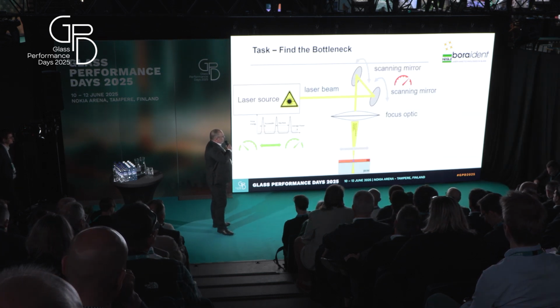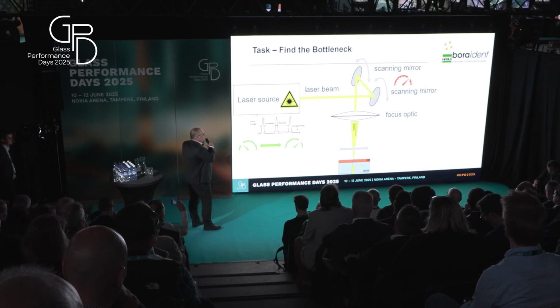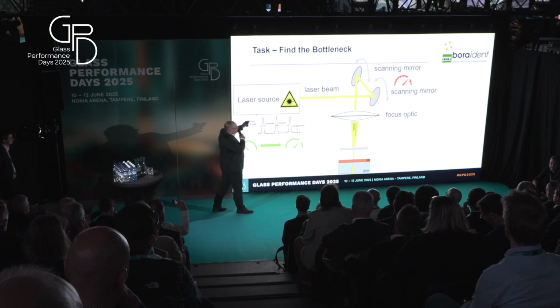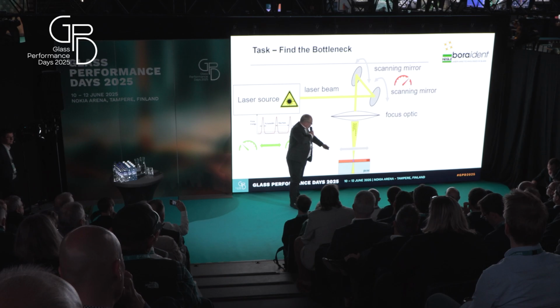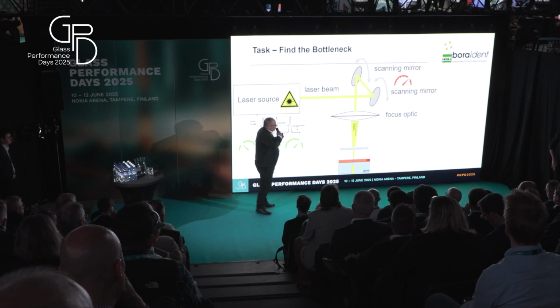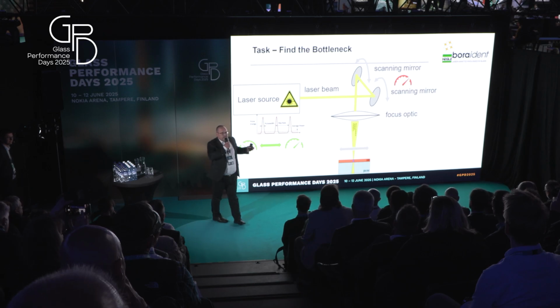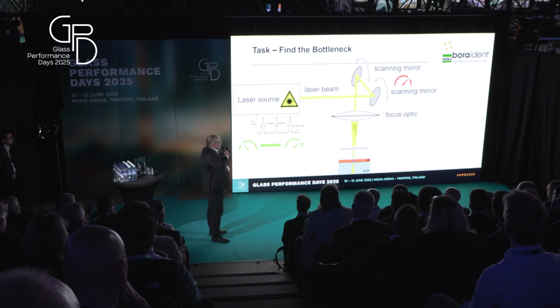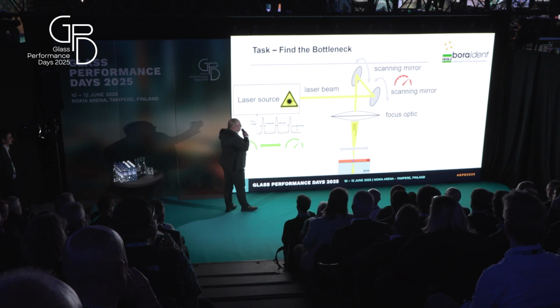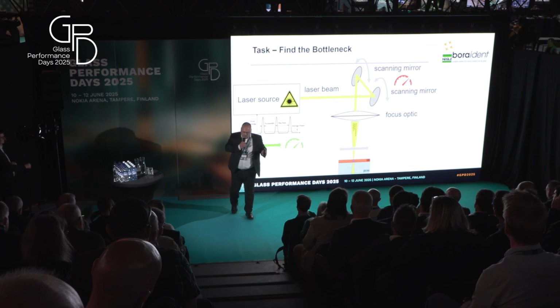And why is it the case? If you look to a typical laser tool, it consists of a laser source, a scanning device, and a focus lens that brings the right energy to the workpiece to modify or remove coating. Then, if you look to the laser source, fortunately, there are a lot of laser sources in the market available, and you can nearly freely adjust the speed. It's mostly a pulsed laser, and adapt it to the application requirements. So the laser is not the problem itself.